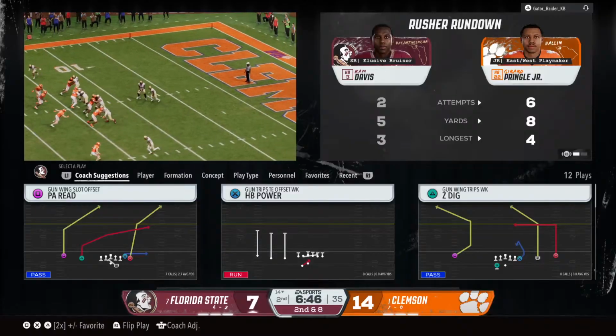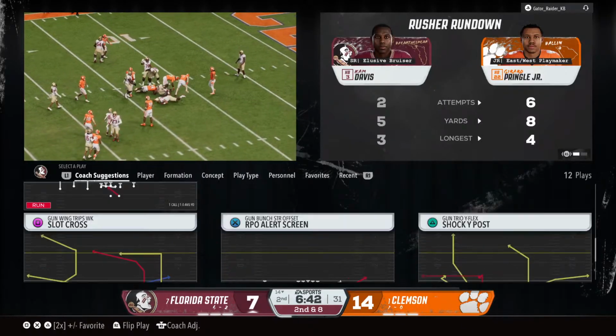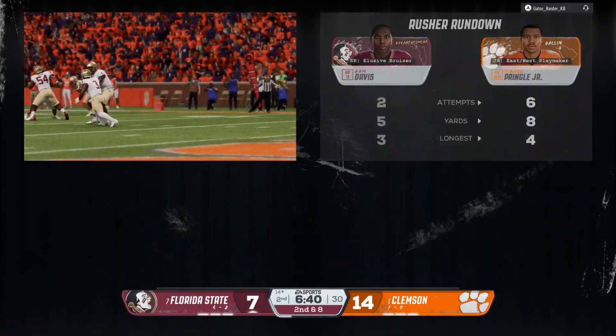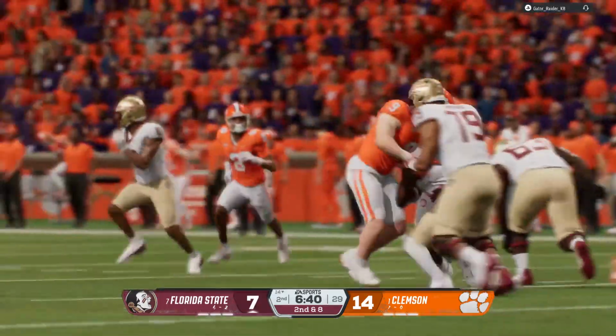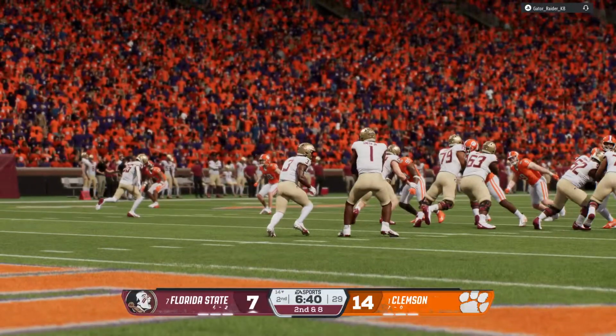Chris, I know it's not a huge gain. You didn't pick up the 1st down, but it's still early in this game. Never abort this running game. You keep working. It's kind of like a body blow in a boxing match. Keep wearing the defense down, and eventually you can hit a big one.